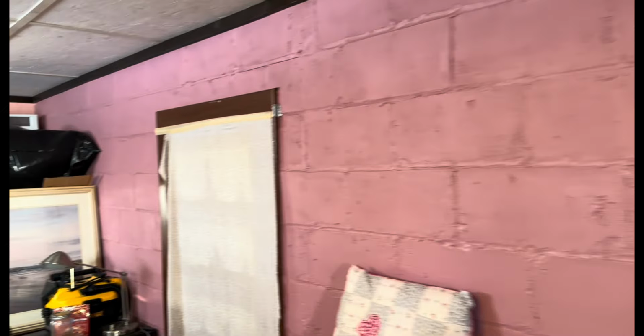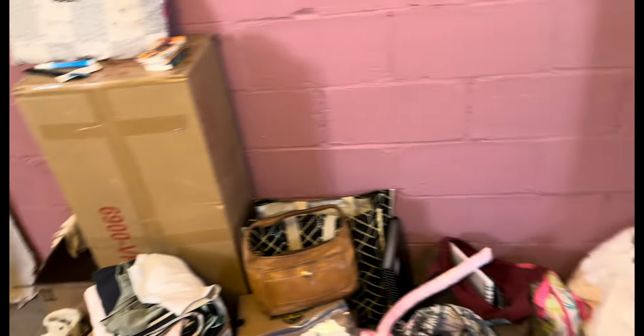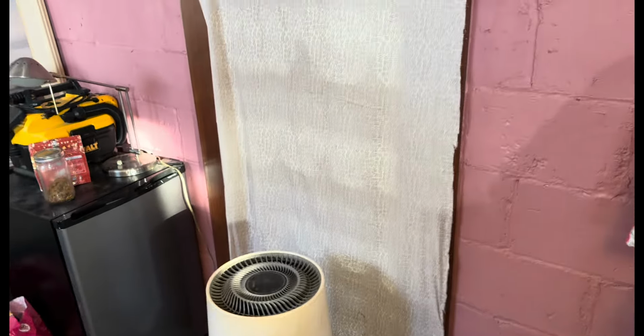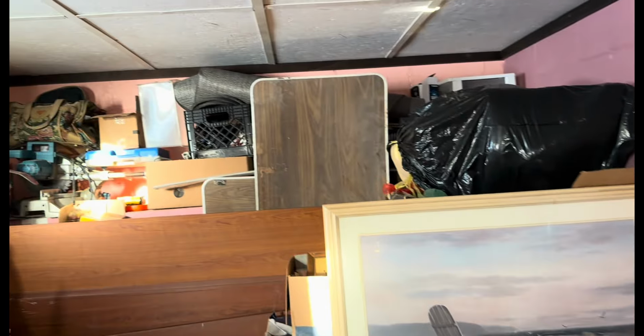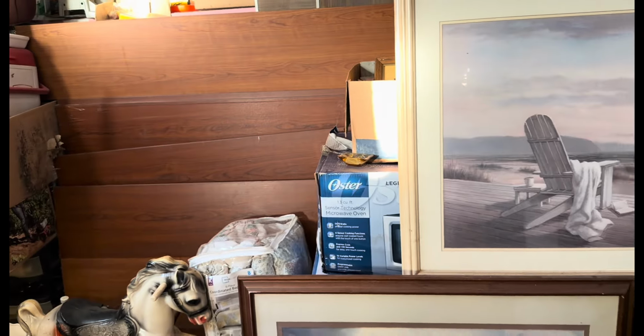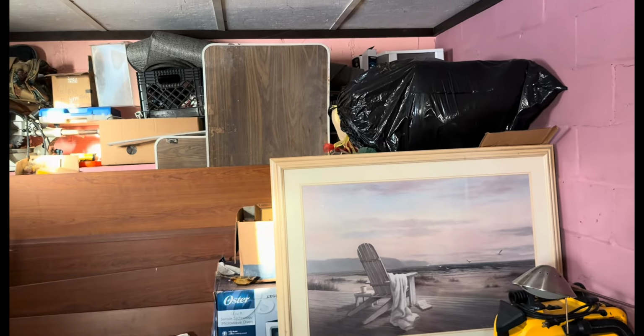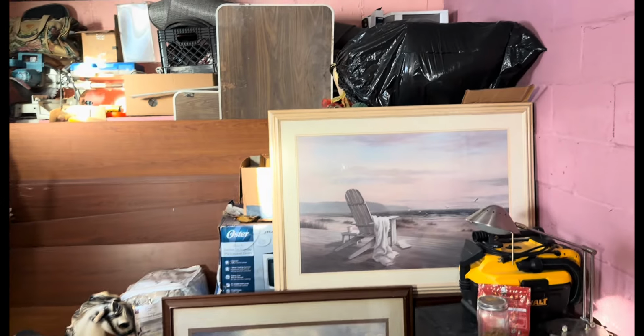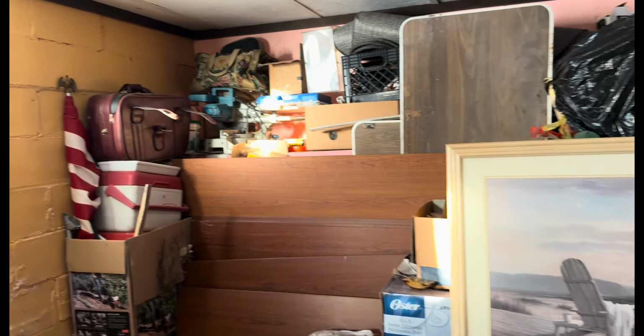This wall here is ready to paint. We just have to get the stuff off of the wall, which means we have to have that room be done so that we can move this stuff into that room. That back wall is ready to paint, but all of this stuff needs moved out of the way. Some of it is going to be sold, some of it is going to be moved out of the basement. It's just all up to my girlfriend's grandpa for making that decision.